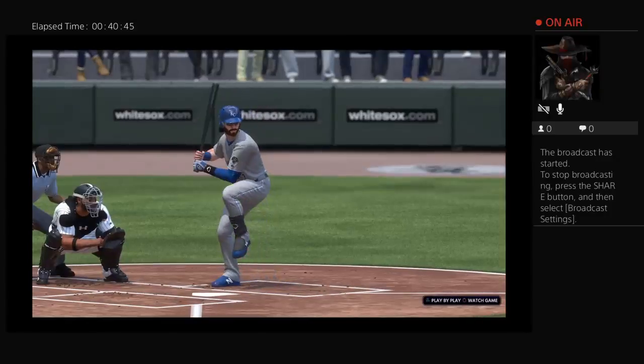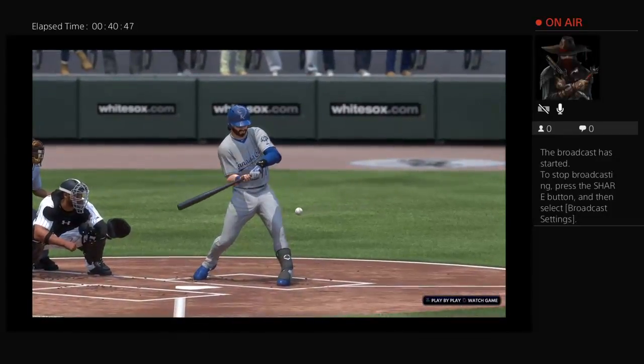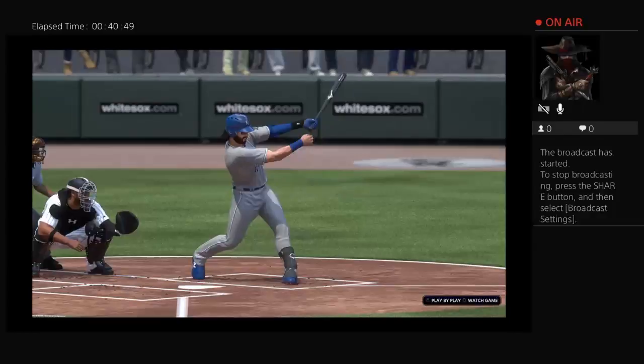2 home runs in 3 days. I'd say he's seeing the ball pretty well right now. I think it's time to start pitching around this guy.